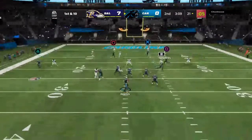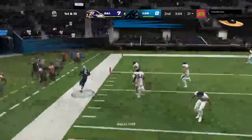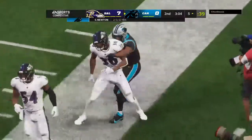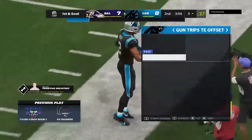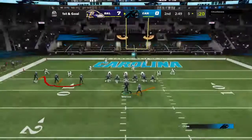They'll try the air now with Newton. He's got the first down inside the 10. And he will reach the 5-yard line before going out of bounds. A good-looking drive so far for the Panthers and a first down here.